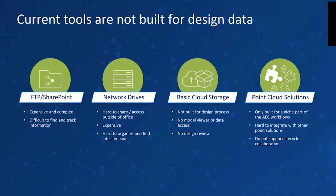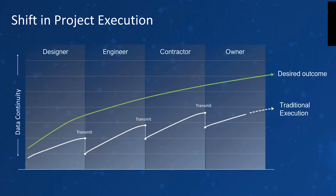Now, the challenge with these is, although some of these are very good with moving data back and forth, they're really not, as the title suggests, built for design data. And what I mean by that is, as markups arise, as issues arise in the design development, as we need access to live changes in the models, these are fantastic for sharing data, but not necessarily collaborating on a design environment.